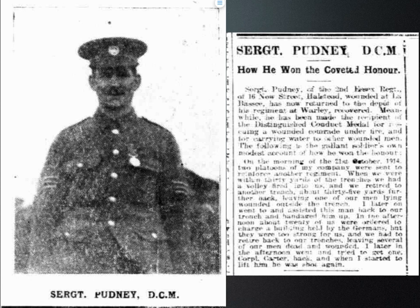Now, Sergeant Pudney was one of 4 brothers serving in the British Army from a town called Halstead in the north of Essex. And these photos are taken from the Essex Chronicle, and they're very bad pictures, so I apologise for that. But basically, it says, on the morning of the 21st of October 1914, 2 platoons from my company were sent to reinforce another regiment.